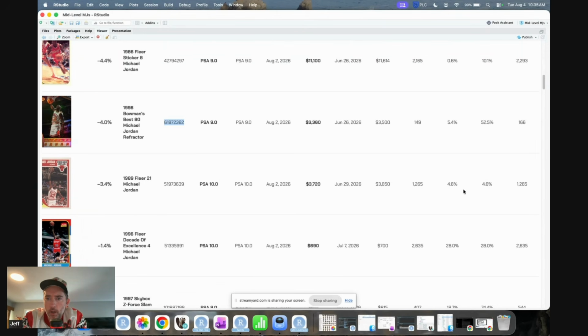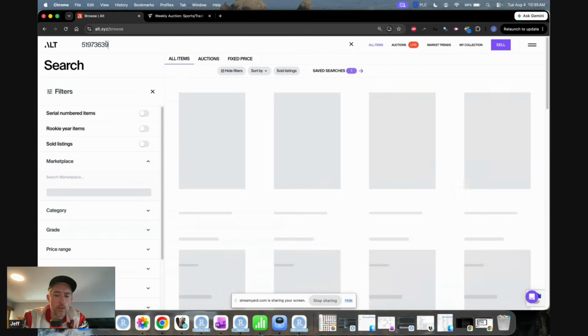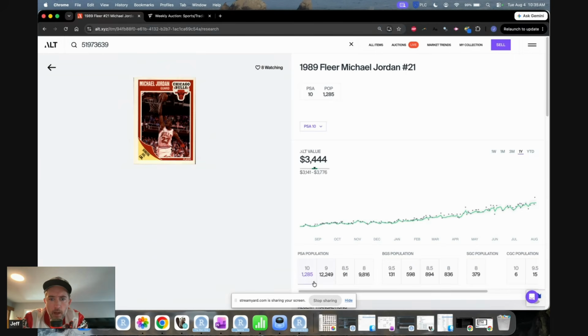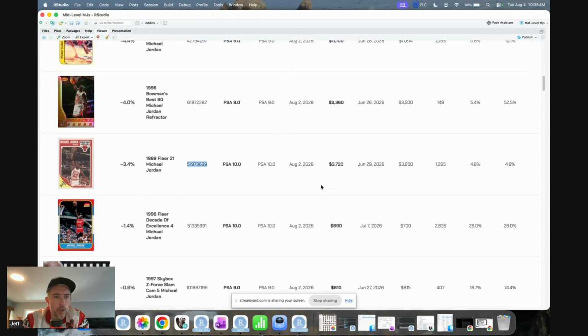There are 1,265 of these as of when I pulled this. I should say too that all these pops are from, I think, early January when I pulled it. So let's see what it's at now, and how many got added since I last pulled the pops in January. What did I say? It was 1265. Yeah, pop 1265. All right, so 20 more have been added in about half a year. So interesting, for a historically 4.6% gem rate card.